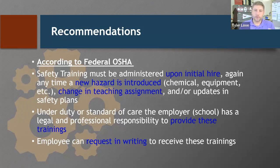And again, OSHA is there to protect the employee, right? So if you get a new teaching assignment or you get a new hazard, you can request in writing to your school district or school system for information and for training. By law, they're supposed to provide it to you. Make sure you keep documentation of that communication so you have it. Under duty or standard of care, the employer has a legal and professional responsibility to provide those trainings. And like I mentioned, you can request them in writing.